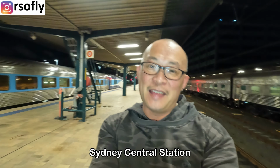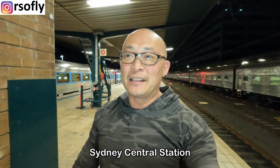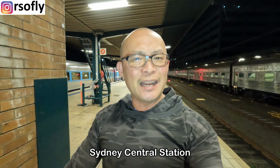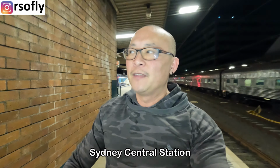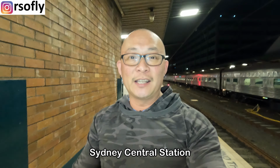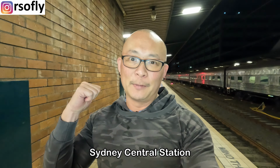Well, my friends, that was the XPT from Melbourne to Sydney. It was definitely a great experience. Our journey was just under 12 hours. So we're finally here in Sydney Central Station. And I think what I would like to do the next time is to try the XPT sleeper service from Sydney back to Melbourne.